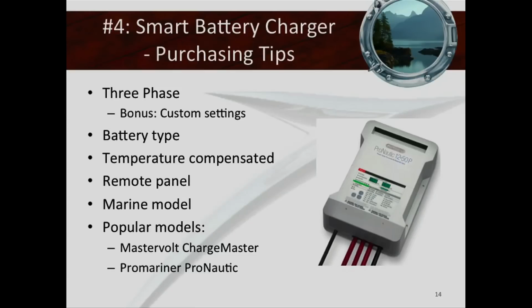All right, things that you should look at if you're buying a battery charger. 3-phase, so that means you should have bulk, absorption, float. Battery type, make sure that it does all the battery types you want. Temperature compensated is really important. Remote panel is not a bad option, right? So they'll be able to see what's happening at your batteries.